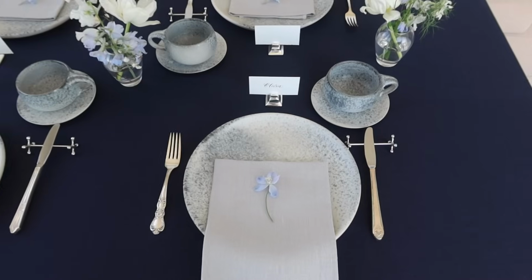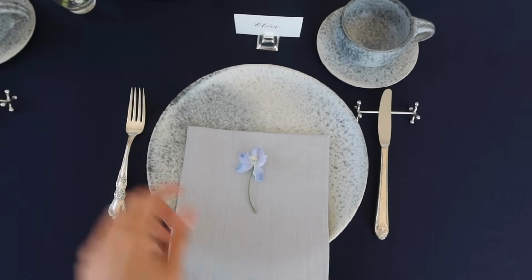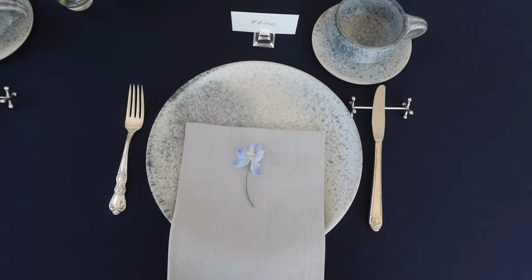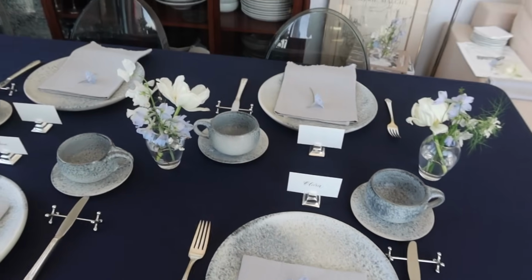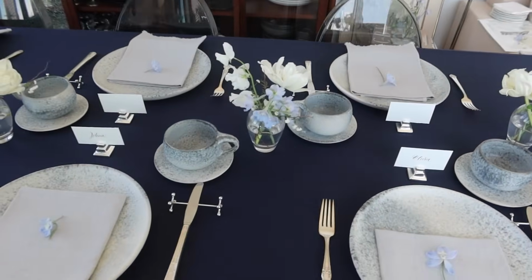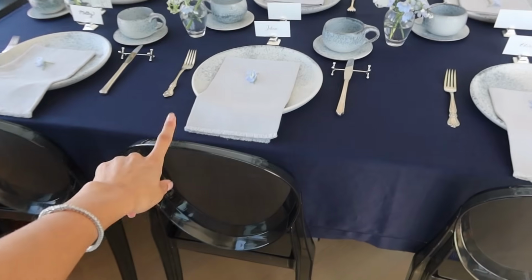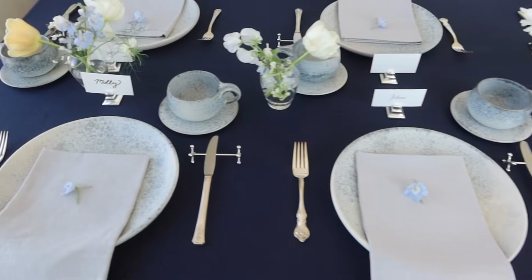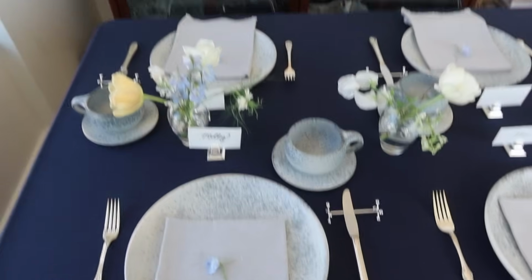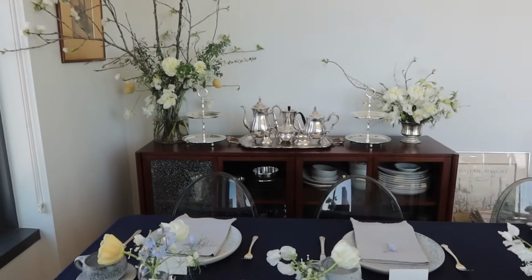Okay guys, I just finished setting the table and it looks so pretty. Oh my goodness, I put a cute little blue flower on everyone's place, and then I made some mini tiny arrangements for the table. I also forgot to tell you guys, I rented some chairs for this that fit the tablescape a little bit better, but I love how this turned out. I was definitely overthinking the color of the tablecloth.